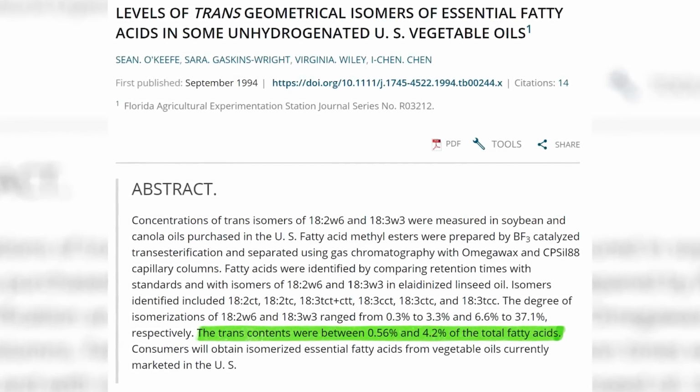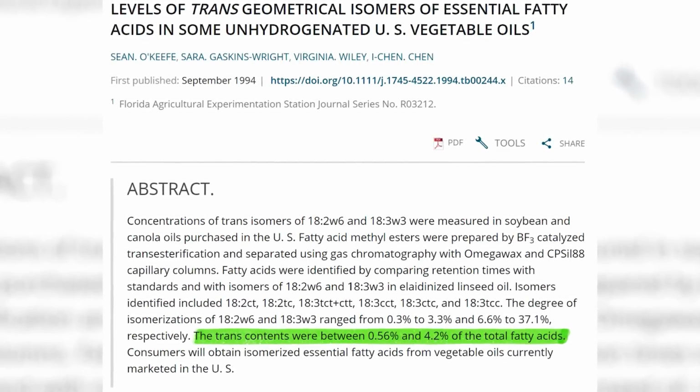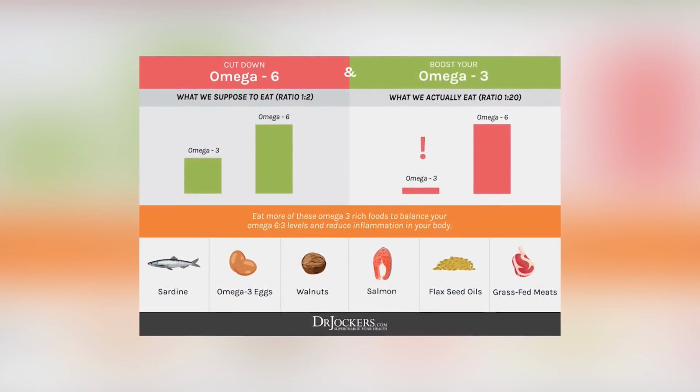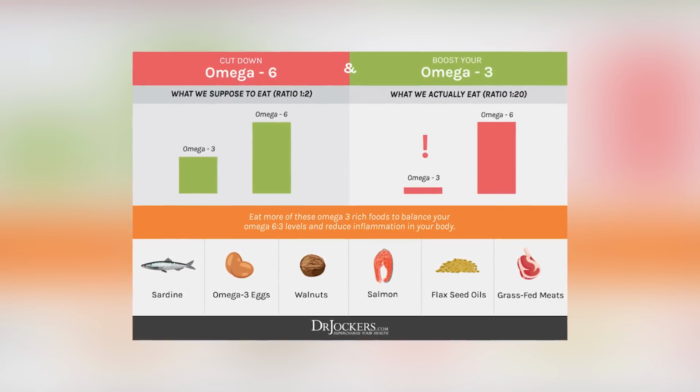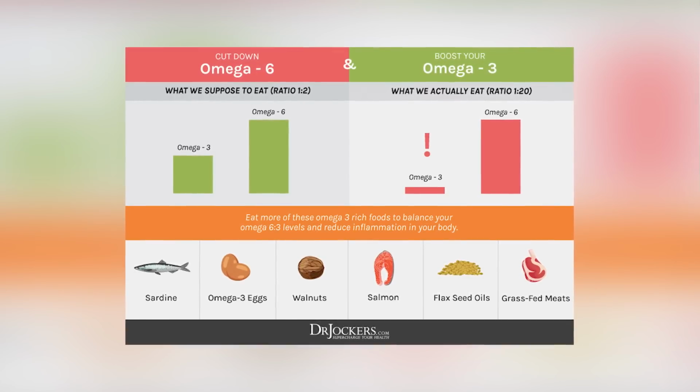And to add to the problem further, these oils are also extremely high in omega-6, which causes further inflammation. I'm sure you've heard of omega-3 and omega-6 before, and these are both types of polyunsaturated fat. Omega-3 is anti-inflammatory and omega-6 is inflammatory. Both are essential, but we want to consume them in balance, and most people are consuming way more omega-6 than omega-3. And the number one source of omega-6 in our diets is vegetable oil.